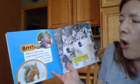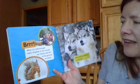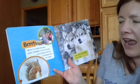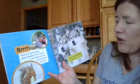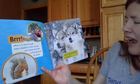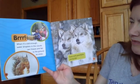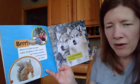Brr! When it's cold enough, water droplets in the clouds can freeze and fall to the ground as snow. Down drift snowflakes one by one. We didn't have very much snow this winter, did we?